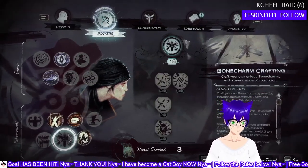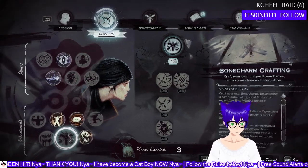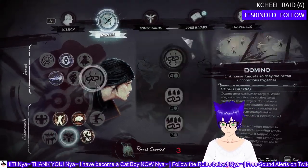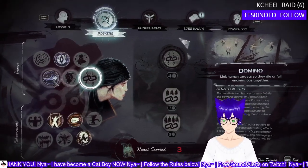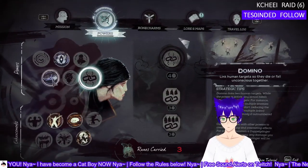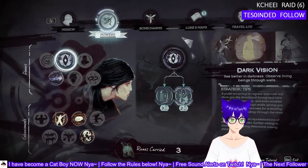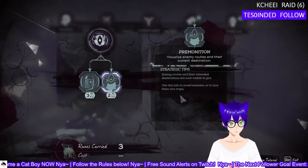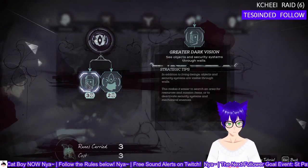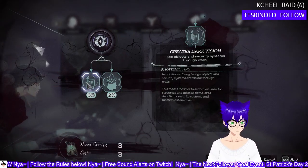Bone charm crafting. Craft your own unique bone charms with some chance of added corruption. So I don't know if I want to just make my own or not. That domino seems interesting. But I think I want this or this. Enemies' routes to their intended destination are now visible to you. Use this to avoid and lure them into traps. In addition to living beings, objects and security systems visible through walls makes you search an area for resources.